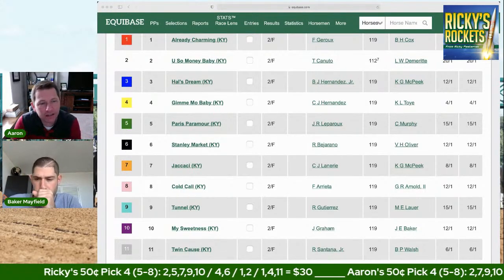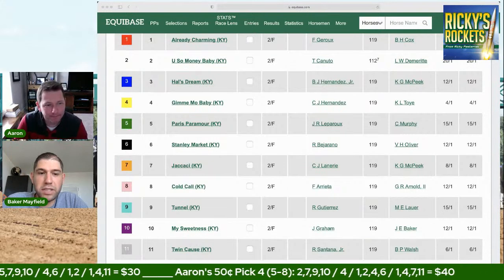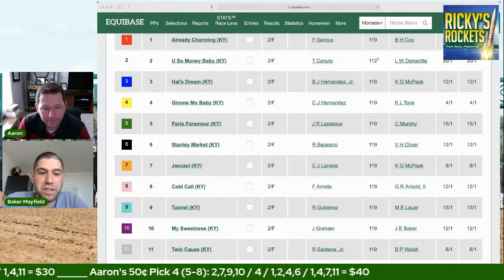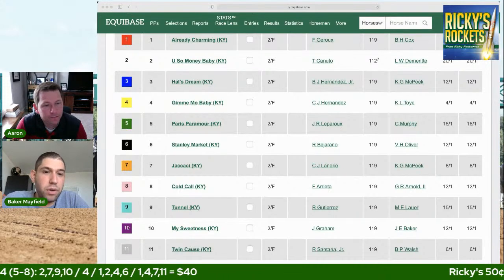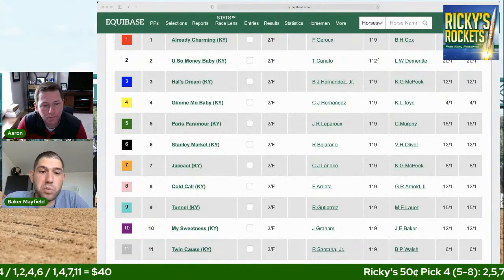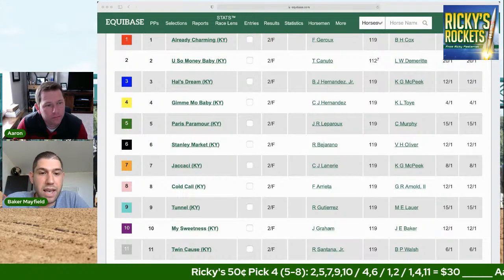All right. Sum up your ticket. I'll sum up mine, and then Sydney's got hers. We'll read hers here at the end. So we'll start in race 5. I went 2, 5, 7, 9, and 10. The theory for me is I think the 2 is vulnerable. I don't want to lose in race 1, but I definitely think we can get a price, whether it's a first-time starter or the 9 and the 10.